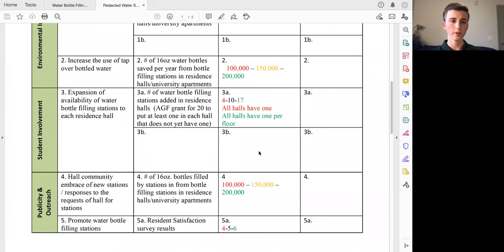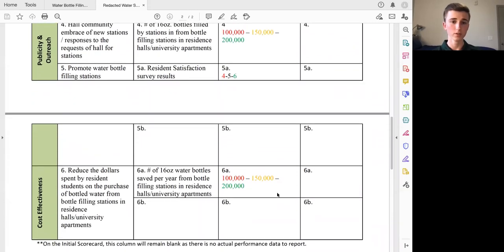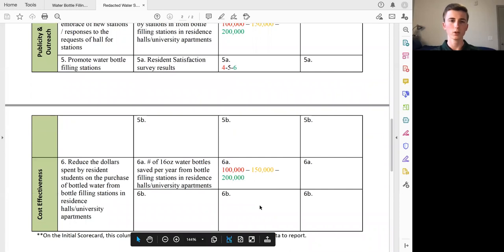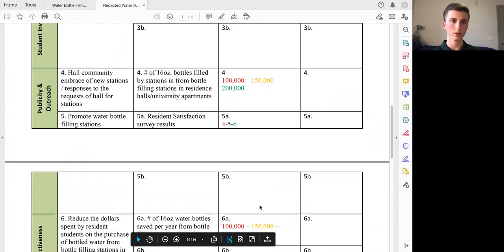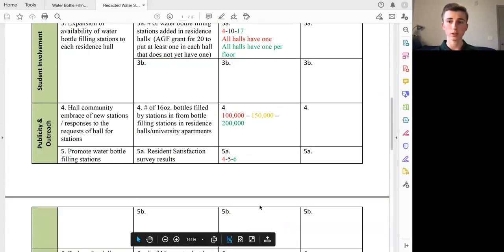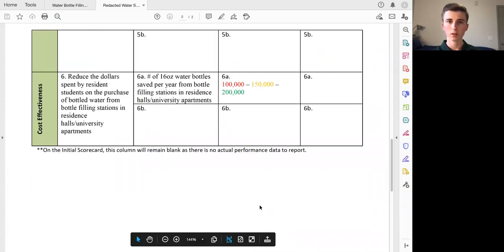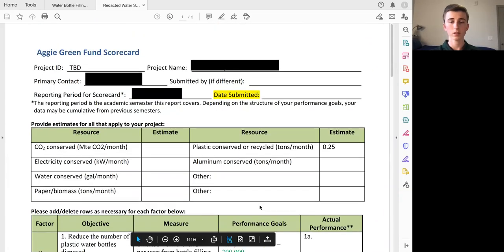Also, student involvement, publicity and outreach, cost effectiveness, just some of our key points that I was talking about earlier, because we really like to see those as key elements. And so, yeah, all of that can be listed here as well. And that's also what we're looking for. And so that is essentially all we have for the microgrant application process.